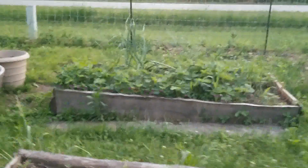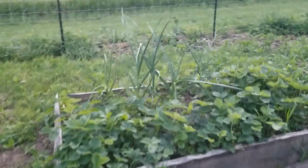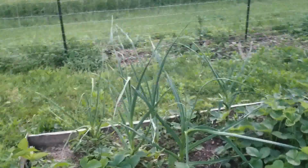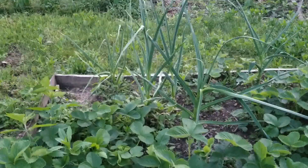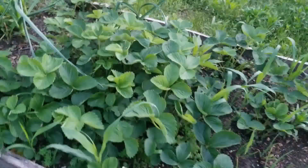Our strawberry bed has been doing beautiful. See that back here. Got some German hardneck garlic to plant with it to try and keep some pests away. We haven't been getting tons of strawberries, but my little guy's been able to eat. You can actually see one right there. He's been able to eat strawberries every other day, so we're getting a good amount.